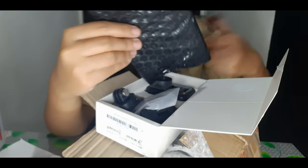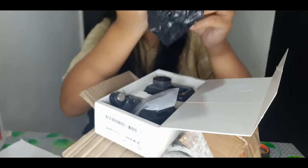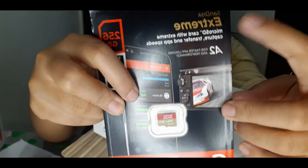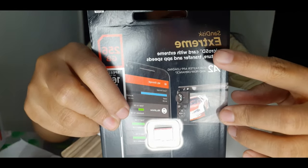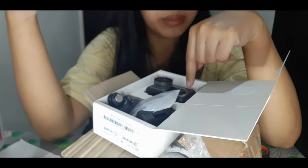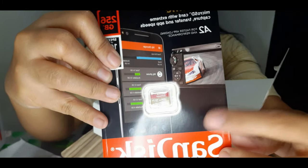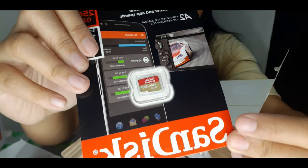See? Ito yung dapat daw na purchase na memory card. Ito, Extreme. Meron din sa ibang brand ng memory card. Search na lang sa Google, guys, kung ano yung mas bagay para sa Osmo na memory card. But this one is the number one on the list, and ito na yung pinurchase ko.